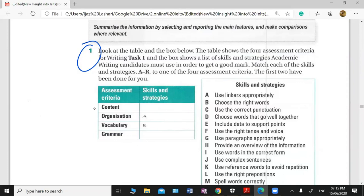Now here is the assessment criteria. They will look at your content. I have already asked you to write down these words because these are the words we will be mainly focusing on. The first one is content. When you write your task 1 or your task 2, the first thing they will look at is your content. Then the second thing, how have you organized your content, your organization skill? Then the third thing they are going to look at is your vocab. What kind of vocabulary are you using in your task 1 and in your task 2? And the fourth one is your grammar. Whatever you are writing, is it grammatically correct or does it have grammar mistakes?